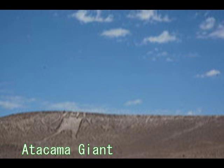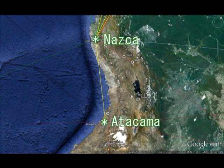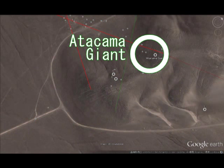Here is evidence. This is Atacama Giant, very far from the Nazca. And also this is a sign, so the road sign from Nazca to Atacama Giant is about 825 kilometers. Too far away for the people who lived in Nazca to get influence to each other. Anyway, this is Atacama Giant. Near Atacama, about 300 meters, there is a very strange sign here. You can see it. This is Atacama sign, Giant in the circle.